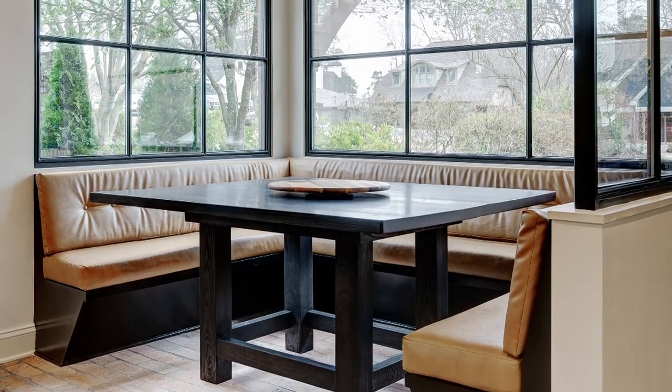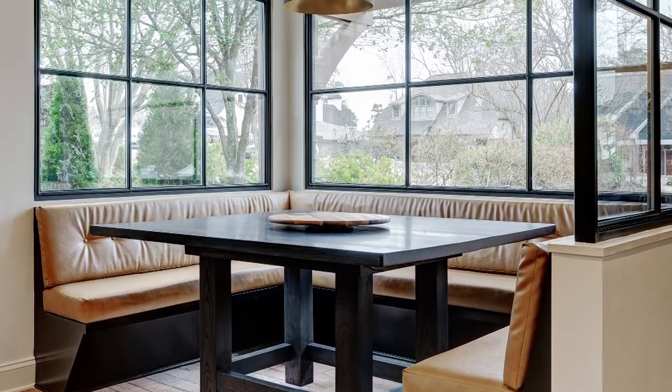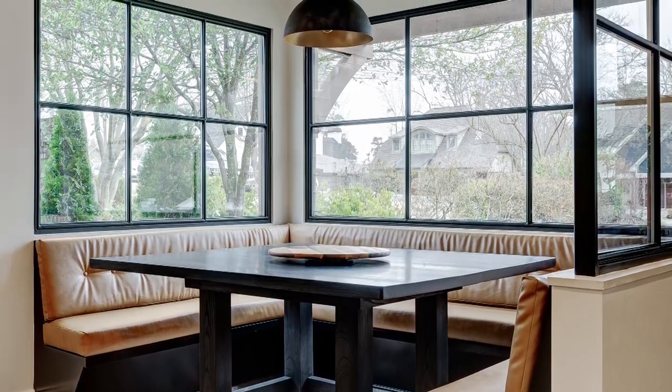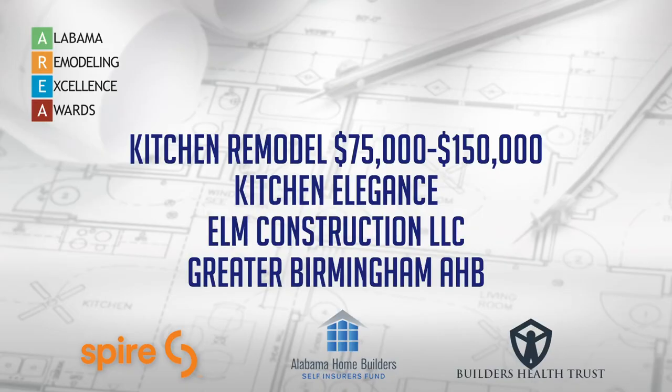At the front of the house is one of the homeowner's most anticipated spots, a banquet seating area with custom iron windows that has become the space where the family now gathers for homework, nightly dinners, and birthday celebrations.